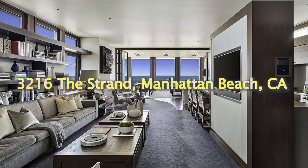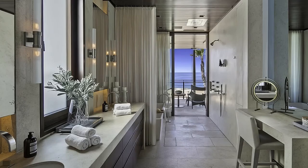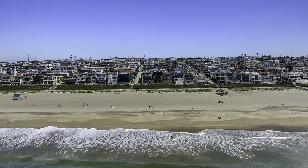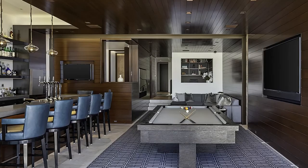Welcome to 3216 The Strand, a masterpiece of luxury living in the heart of Manhattan Beach. Priced at $25 million, this exceptional property is a collaboration between the renowned KAA Design and Matt Morris Development. With 5 bedrooms and 8 bathrooms spread across 7,454 square feet, this home redefines premium Strand living.